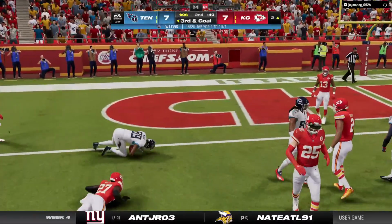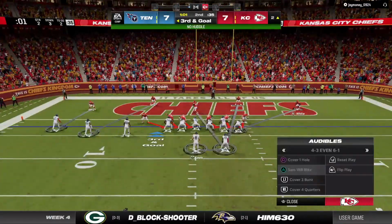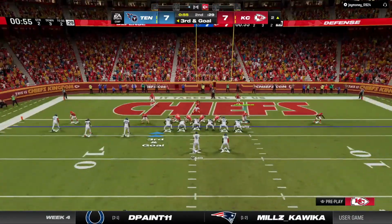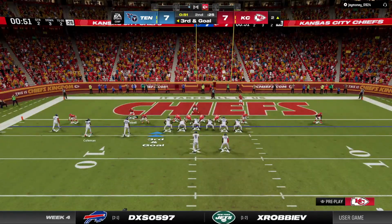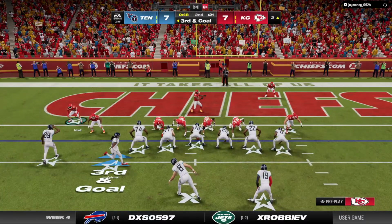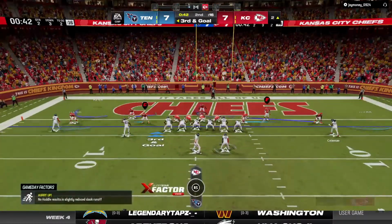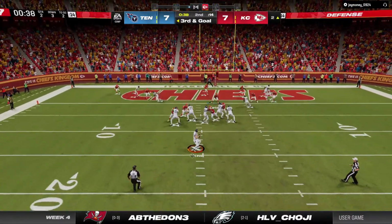Levis completes this out wide. They get only a yard there. Now it's 3rd and goal. Levis trying to get his guys set as quickly as possible. Now they send a man in motion right. Third and goal. Here's Levis.